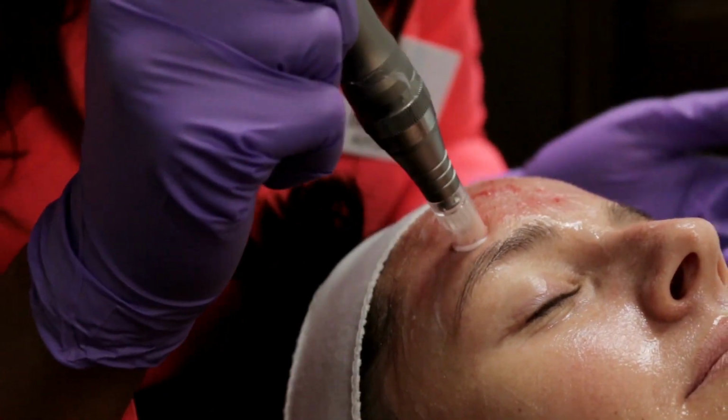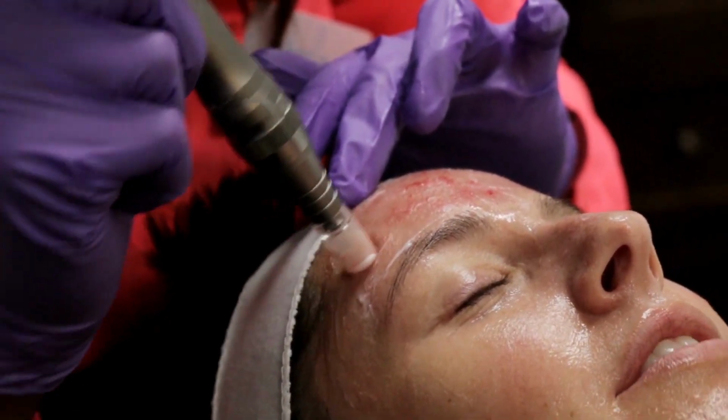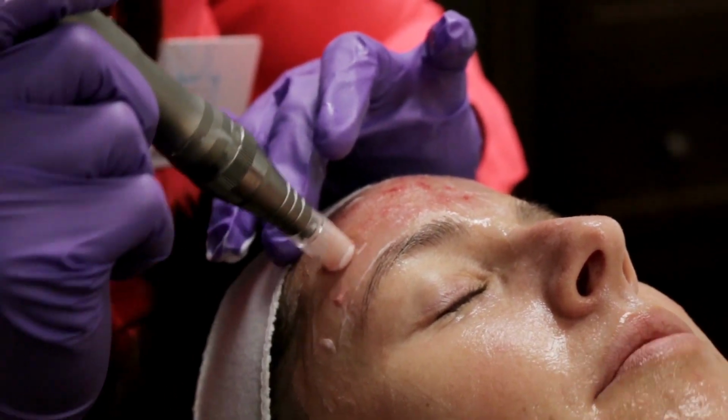Adding some more moisturizer on. Okay. There, you're doing a great job responding. This is awesome. Oh, great. And that sound is just the needles and the lotion. Okay.